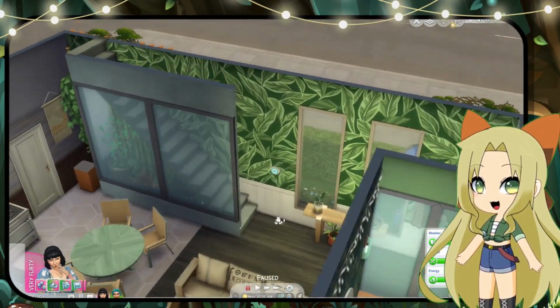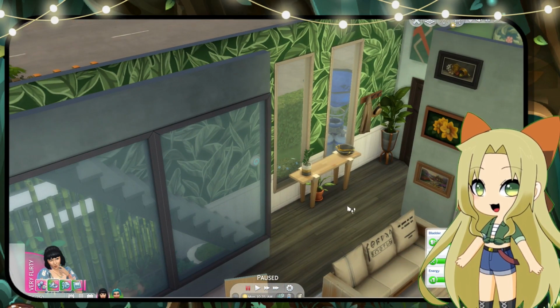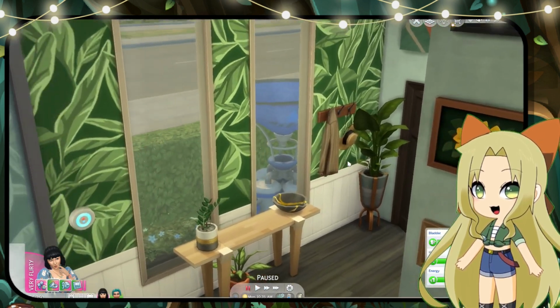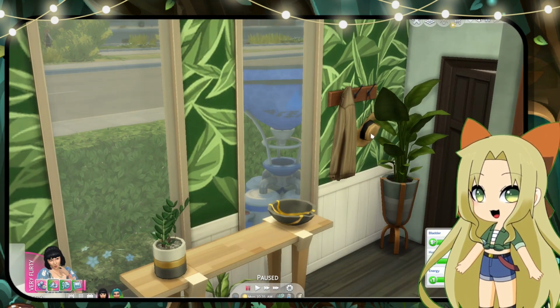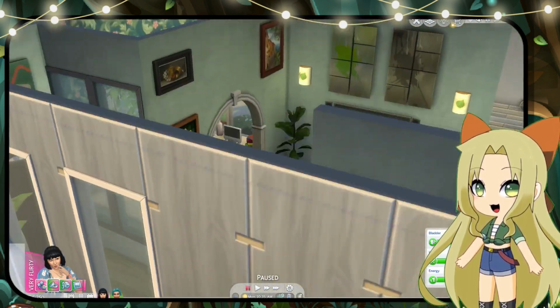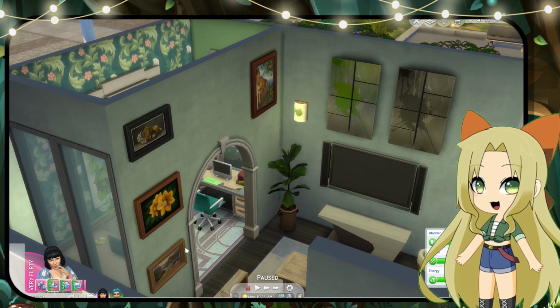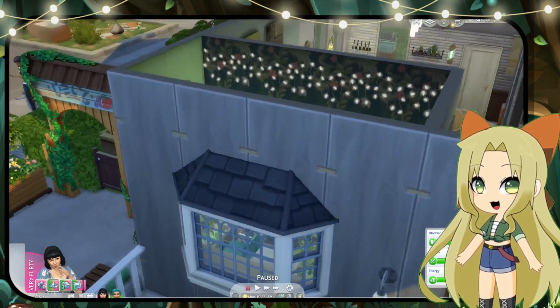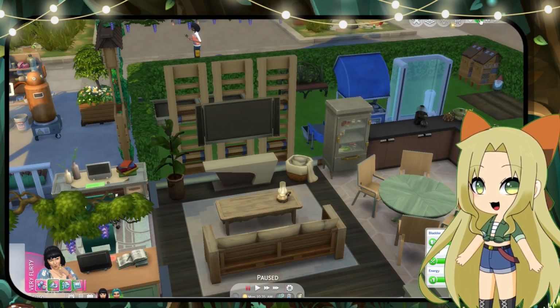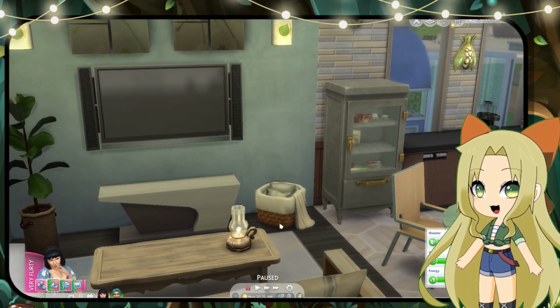So this is Libby and Cecilia's living room. I did go with this wallpaper for the wall over here. They've got a cute little hanging entranceway for their gardening hats and coats and stuff like that. And then I went with a bit more of a neutral green for the rest of the living room. Put up a few paintings here. Have a couple of cozy little features. I have a little basket over here for them to store some blankets and pillows.